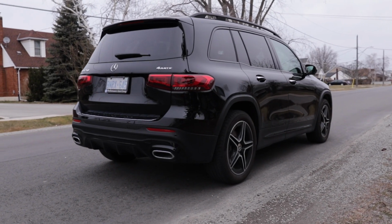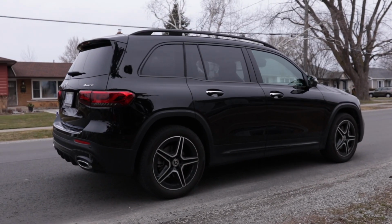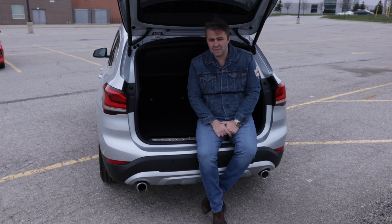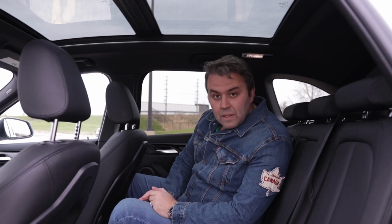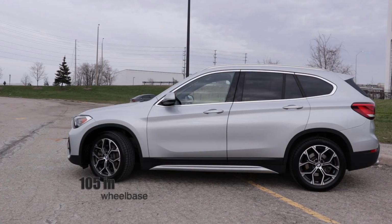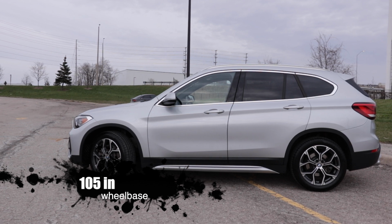It's meant mostly for kids or pets because it is almost impossible to get into the third row seat, especially for someone my height, 6'2". It's kind of hard to get into the third row, and if you have kids or pets, it will fit right in perfectly. And you can also fold the third row seats if you want more cargo space. In order to fit the third row seats, they had to make the vehicle bigger and of course longer, and by doing that they have given you more leg room in the second row seats and the first row seat, more than you'd get in the BMW X1.